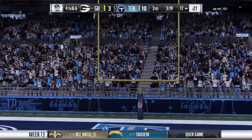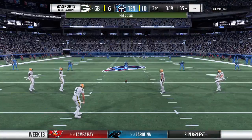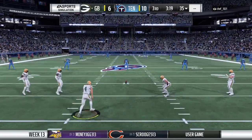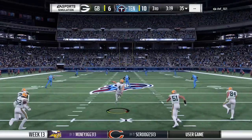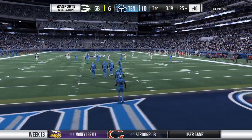And his kick is good. And the drive will wind up yielding 3. A decent drive there to start the 3rd quarter. They only salvaged 3 out of it, but they do inch a bit closer. Yeah, still lots of time to go in this one. Take the points, move on, and let your defense try to get the ball back.